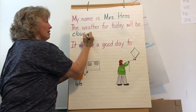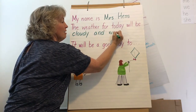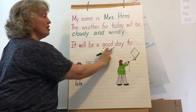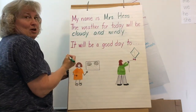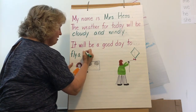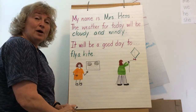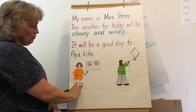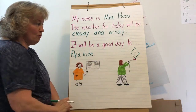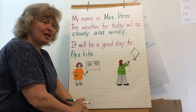All right. The weather for today will be cloudy and windy. All right. It will be a good day to, I think a windy day is a really good day to fly a kite. So that's an activity that I might do out in the wind. And then I drew a picture of myself as the meteorologist, and I've got my clouds in here, and I've got some wind coming through.